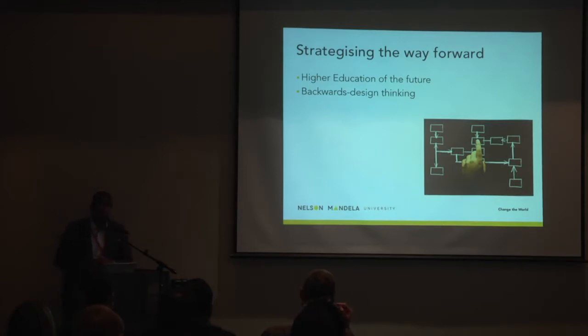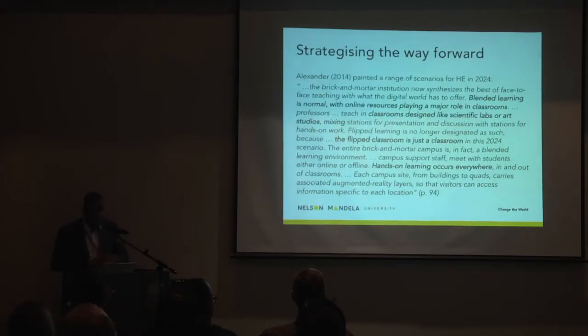So strategizing the way forward, when our senior management reflected on how do we strategize the way forward in this very difficult time that we are experiencing in higher education, we had to look at what futurists are focusing on when it comes to technology integration. And so there's been a lot of focus on that, and that led to what we now understand as backwards design thinking. So what futurists possibly depict as what we might experience in the next 5, 10, 15 years, and then using a backwards design thinking approach. That's one of the elements.